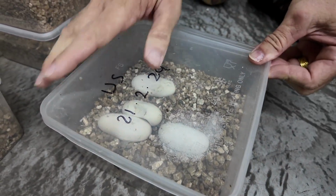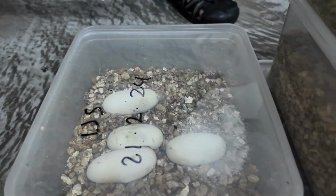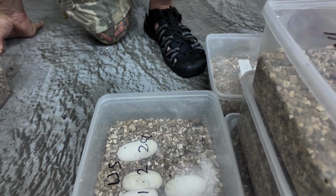These, I'm not sure. They look like Gonyosoma based on the shape. And yeah, I think, since it's here, I can assume that that's definitely Gonyosoma. I don't know what those are.